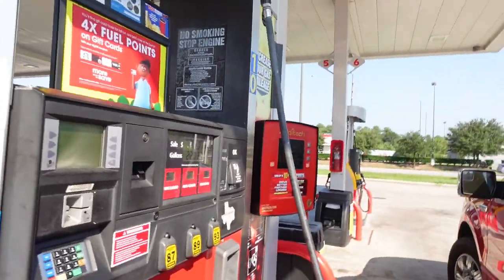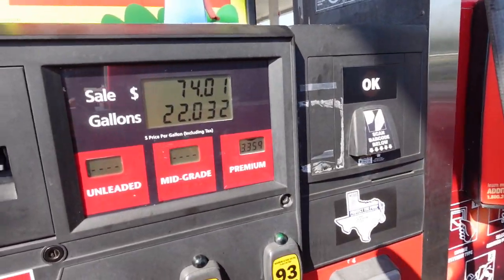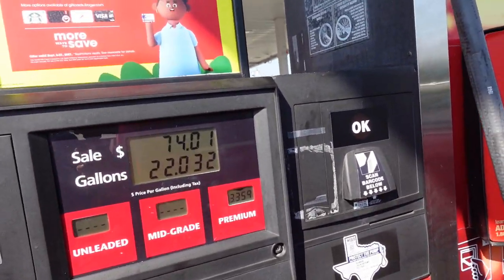Right now I'm at Kroger. Y'all know what I'm doing up here. I'm getting some more of this fuel. I just got some for the truck here. Let's see how much I'm putting in the truck. As you can see, I got $74.01.